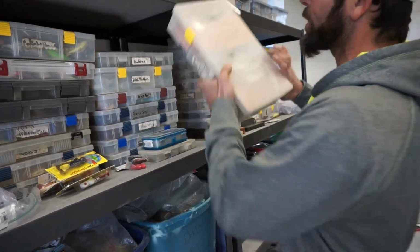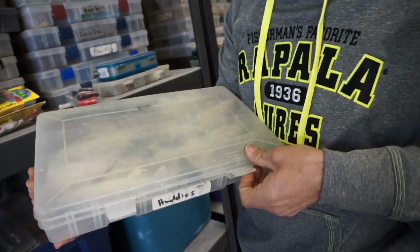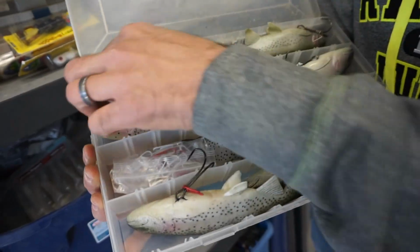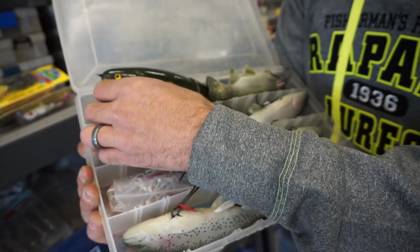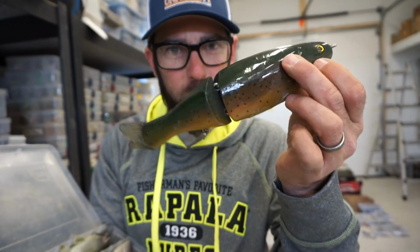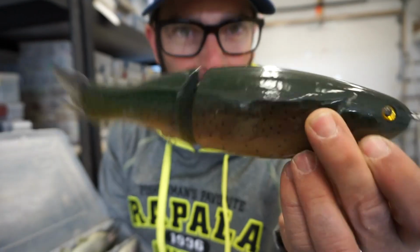And then you're going to see another one I know you know about. Man, if you're after biggins, you got to have some of these. That's right. The Huddlestons, the Hitch Huddies. And no collection would be complete without a custom wooden trout swim bait. I'm talking about a $500 bait. If you don't have one of these, you don't have a lure.